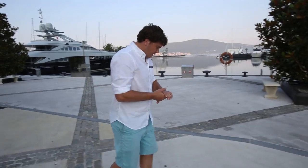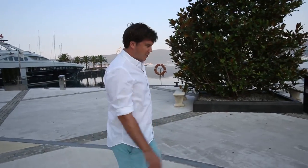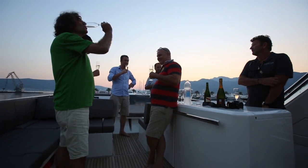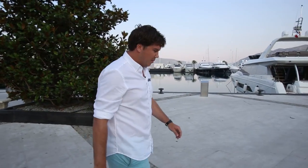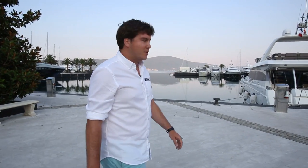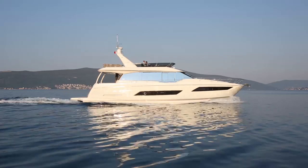Right then, 6:30 in the morning, a bit of an early start. There were a few sore heads amongst the crew after a bit of the local grappa. But nothing like an early photo shoot to blow the cobwebs away. So we're about to head out. It is so still this morning. Round to the Bay of Kotor and get a few photos of the 680 in action.